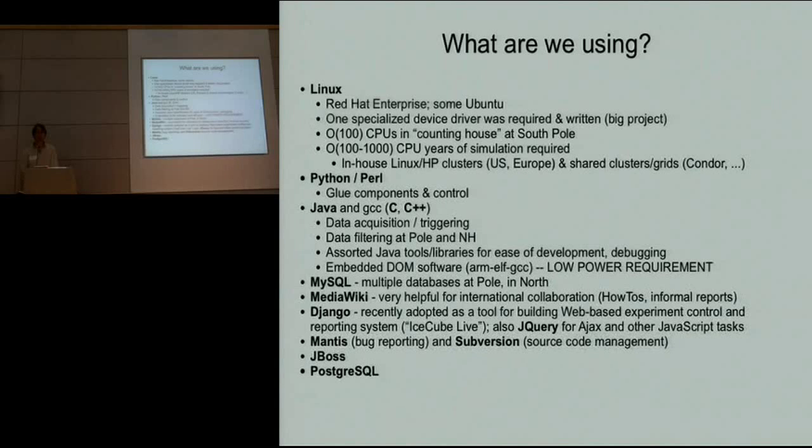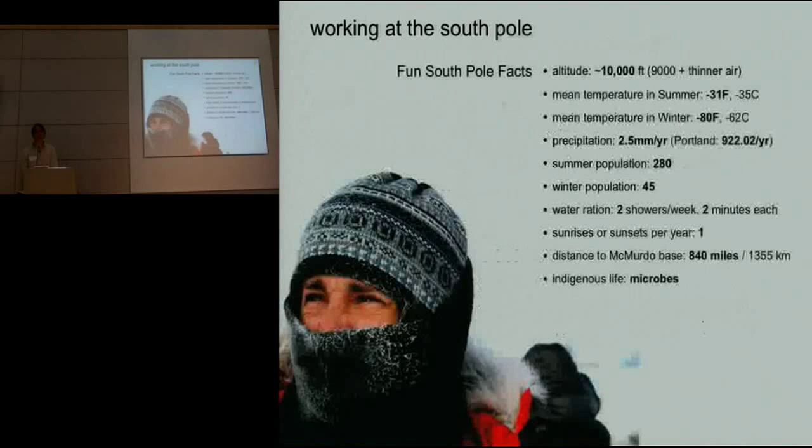We're using MySQL, MediaWiki, Django. We're using Mantis and Subversion for bug tracking and version control. We were in the past using JBoss, which ended up being just too overweight. We were using JBoss in the data center for managing all the components, but we eventually tossed that out. We had a Postgres database down there, which got tossed out at the same time, because it was a little more heavyweight and took more resources than we had to devote to it.